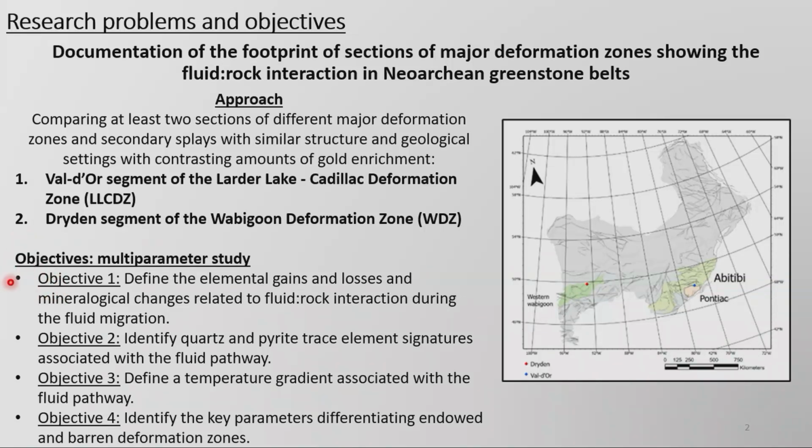So we have multiple objectives for this study. First, define some elemental gains and losses, making some mass balance calculations, and look at different mineralogical changes related to the fluid-rock interaction. Then identify specific quartz texture and pyrite texture and trace element signatures associated with the fluid pathway. Then try to investigate if there is a geothermal gradient associated with the fluid pathway. And finally, combine all of these to try to find some key parameters allowing the differentiation between endowed and barren deformation zones.